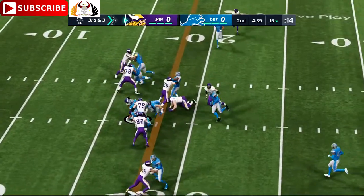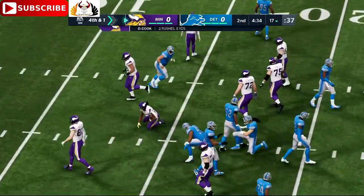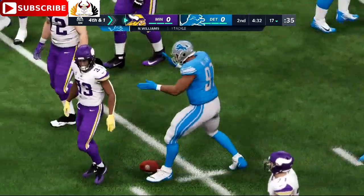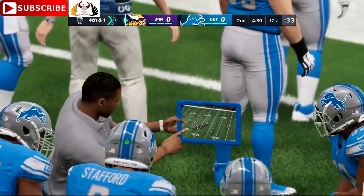They'll run it. Here's Cook. And they're going to mark him down short, maybe by about a yard, if that. 2 yards on the pickup there. It's 4th down. Great first drive defensively. 3rd and short, able to stuff the run.